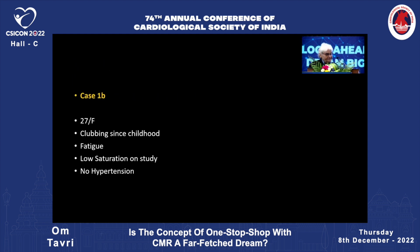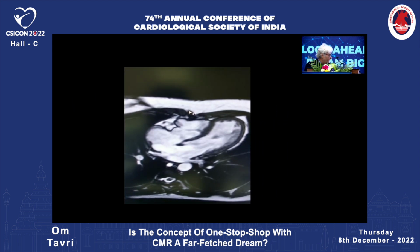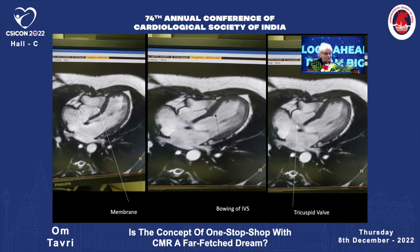And let us see, this is a case I have, which a famous cardiologist in Bombay saw for the first time. That's why I'm showing this case where MR has solved the problem. A young lady, 27 years, clubbing since childhood, fatigue, low saturation on study, no hypertension. And you can see here the right ventricle is showing a thin membrane, double ventricle here, right ventricle, and ASD is seen very clearly. And these are the examples where you can see the membrane nicely.